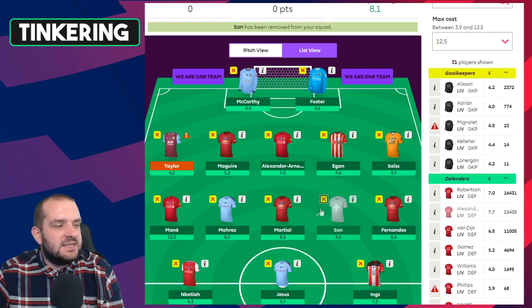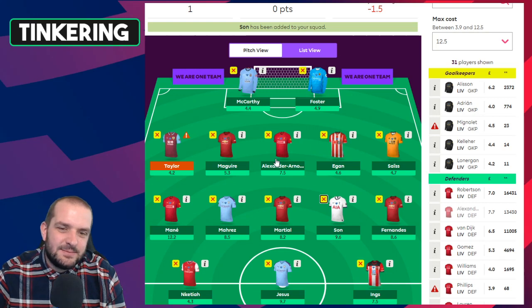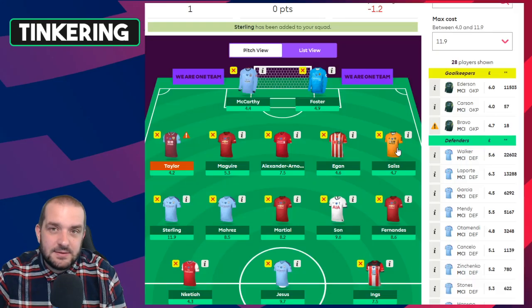But that's probably the easiest way to fund it, 1.5 million. I could get rid of Trent, but then I've got to get a 6 million defender. I don't really fancy any. Or I take a hit. The other option, which is Sterling, this is probably where I'm leaning towards right now. And I think this is where my transfer will end up going. And I'll probably captain him, to be honest.